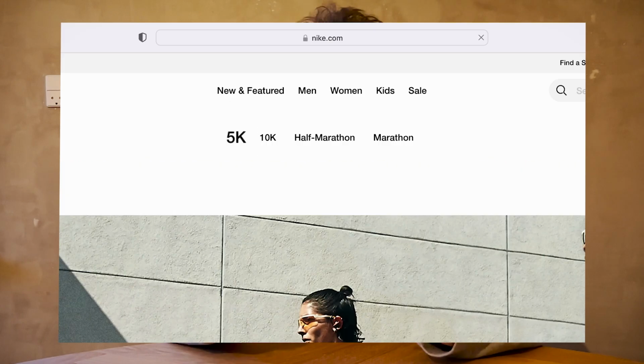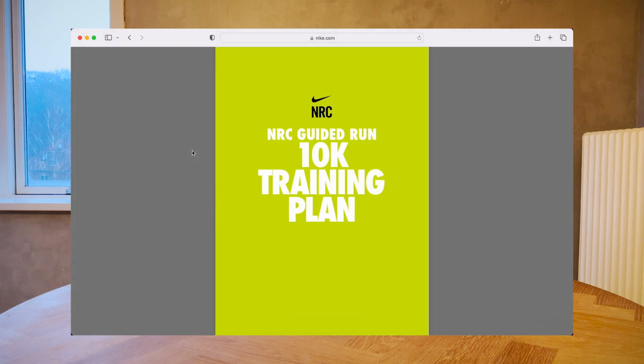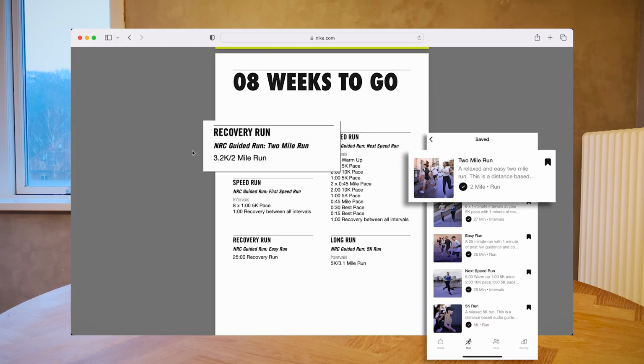And we haven't even gotten to the best part yet, which is training plans. If you want to improve your 5K or your 10K or run a half marathon or even a marathon, Nike's got your back and a freaking training plan for each of those things. That's amazing, and the 10K running plan was my gateway drug to running on an almost daily basis.